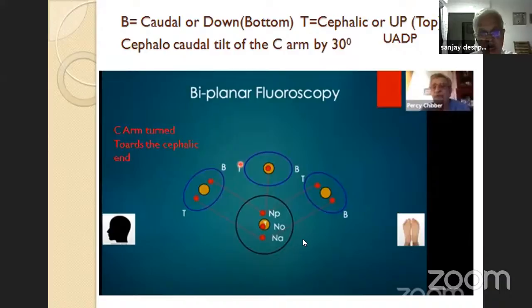As long as you know how to interpret the image that you see on the monitor. The entire talk today is just to remember how to interpret. As your experience increases, in one rotation you will easily understand whether you are deeper or superficial. So this is only for beginners. Once you do 10 cases, you will not remember all these things. You know whether you have gone deep or superficial.